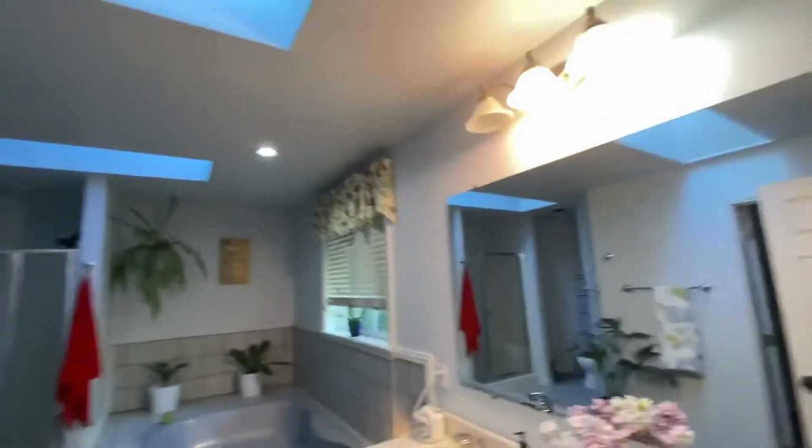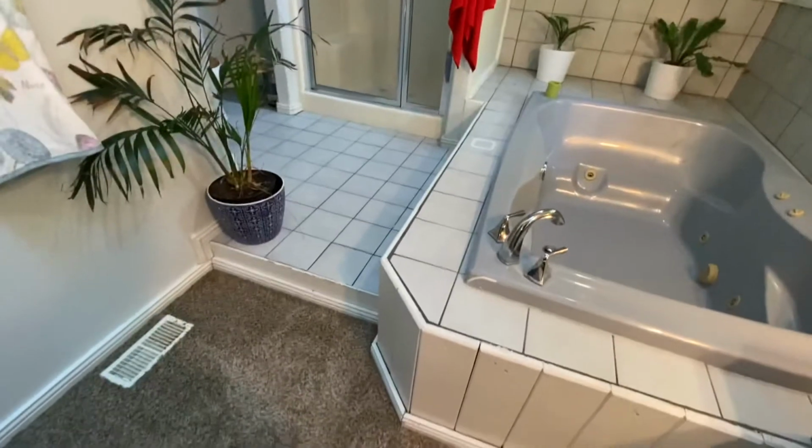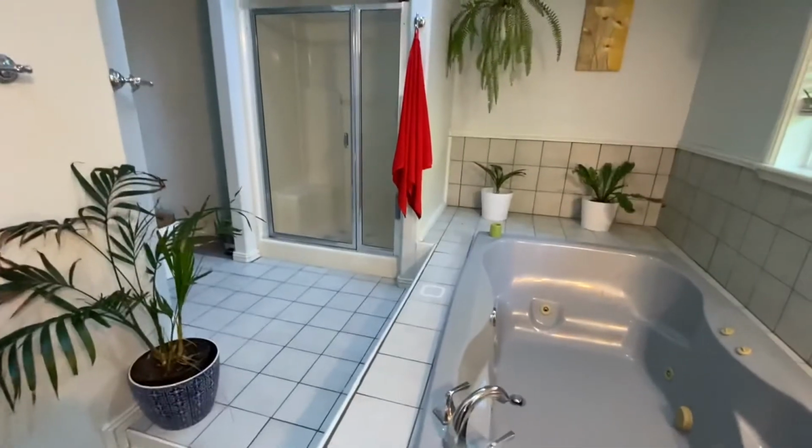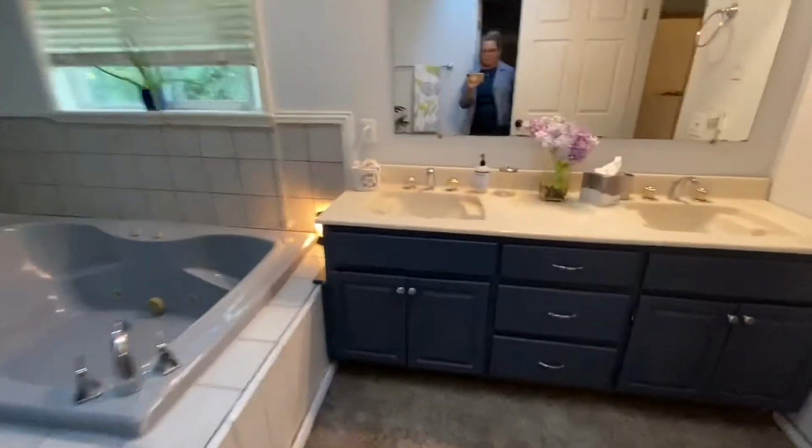To me, this looks like a bit of a gut job. It's very, lots of space for this big giant tub, a little shower. Closet is big, but again, I'm seeing tons of honey-do list items here and cleaning. But a lot of space to work with, so it may be worth it. Goodness.